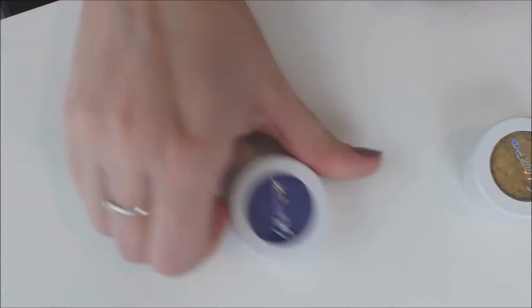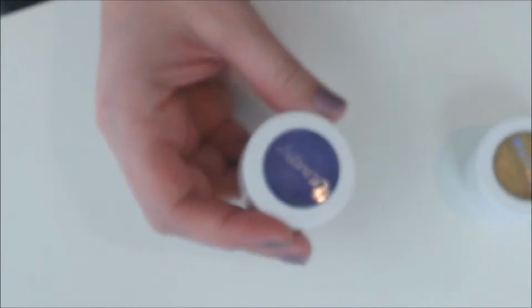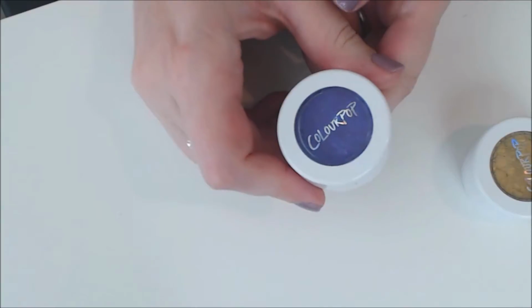Oh my gosh, I can't even open it. I closed them so tight to try to keep them alive for longer. Okay, I literally can't even open it because I closed it so tightly last time. But this has the most incredible purple duochrome shift, but it's just not something I wear, you guys.